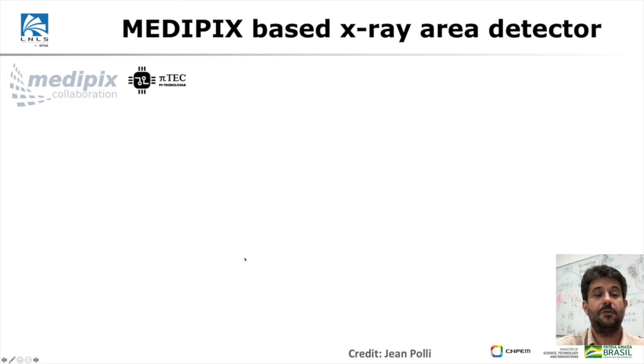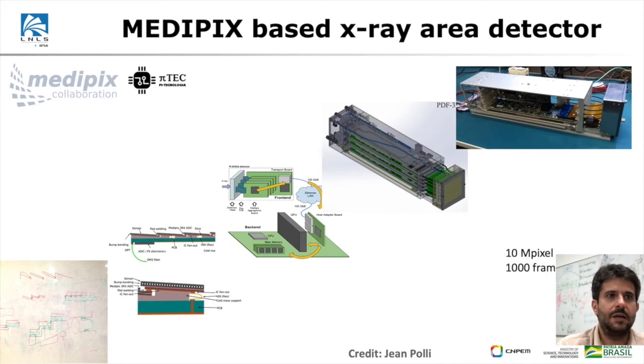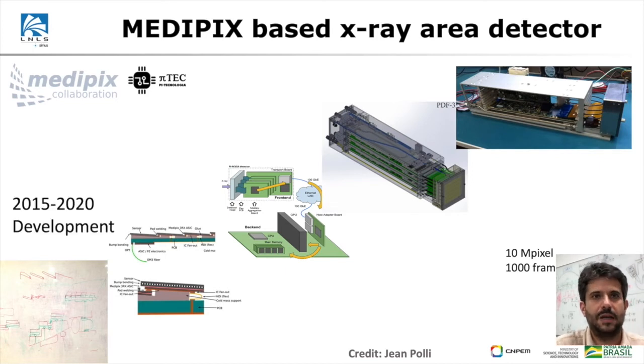So this is a photon counting detector, and we use this technology that was developed within the MEDIPIX consortium, this chip, to build our own area detectors for Sirius with the collaboration of a Brazilian company, Pitec, that is now licensed to produce these area detectors. This was also several years of development, and now we have detectors installed in the beamlines. In particular, you saw the one installed in CATERETê, which is a large area detector.